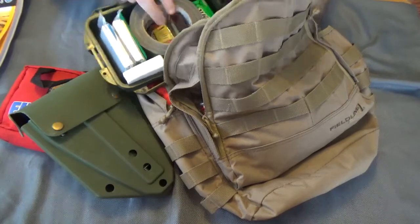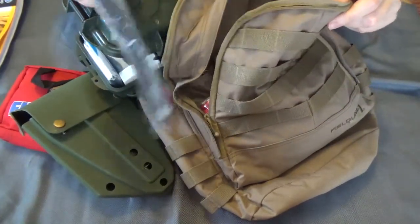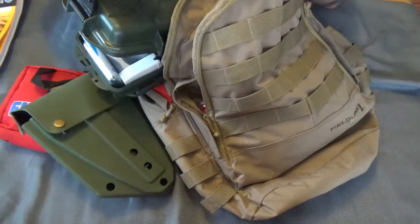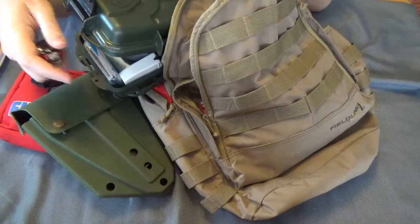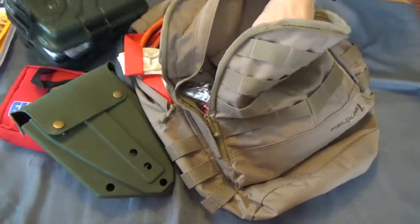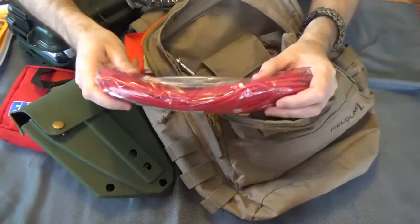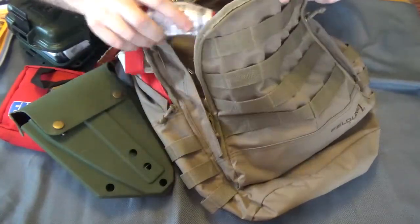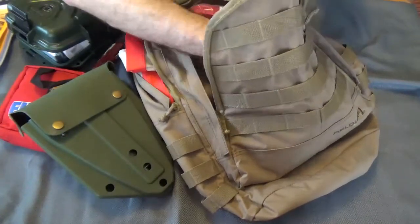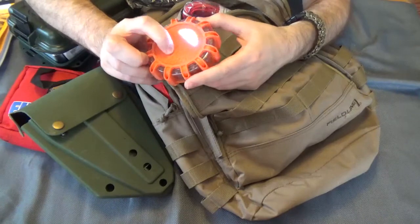I also keep a roll of duct tape and some cable ties in here for quick and dirty repairs. And a paracord also has plenty of uses, from small fixes through pulling out a stuck car. I also like these multi-mode LED flashers.